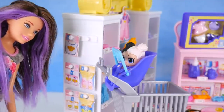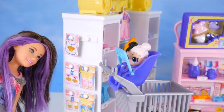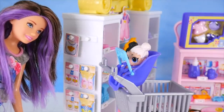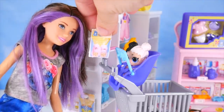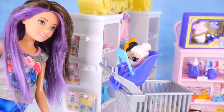Here's some socks. Would you like some new socks? Okay. What do they have? Let me see. Looks like butterfly, flowers, teddy bear, or whale. Flowers, please. You've got it. Some flowers. Oh, guess what? They're not just socks. They're slippers. Yay for slippers. Into the cart they go.